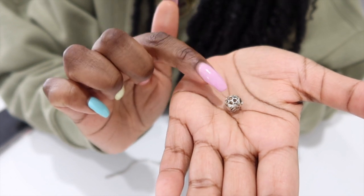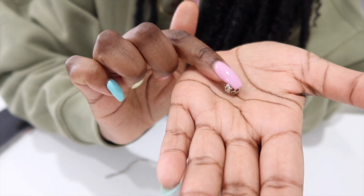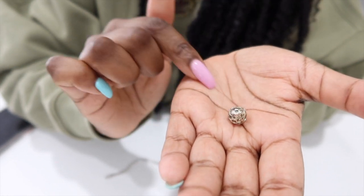This adorable little one is a honeycomb and it's got a couple little bees on it, bumblebees, because I'm a member of the beehive. So this was actually a gift. I think it was a Christmas gift a couple years back from Keisha and Half. It was a joint gift from them back in the day.